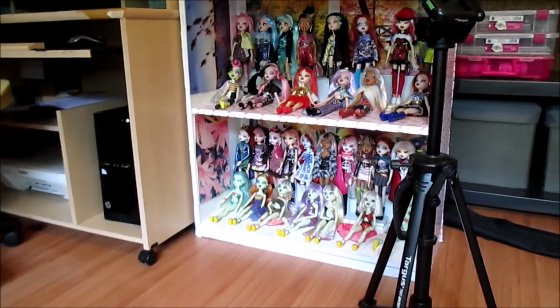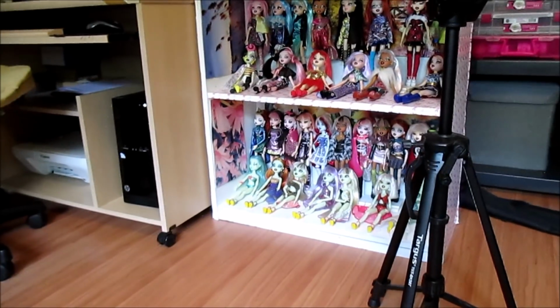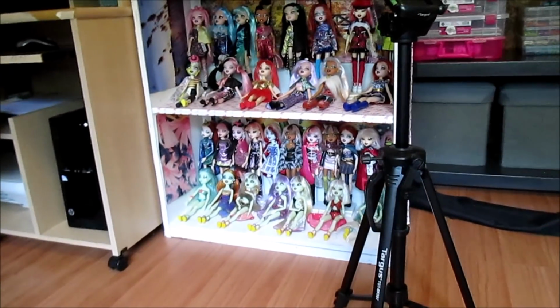But I noticed Monster High dolls and any doll really that has blue or pink skin, they tend to just change color even in storage. That kind of discoloration can happen even if the dolls are never in the sun. It's just UV rays can exacerbate it.